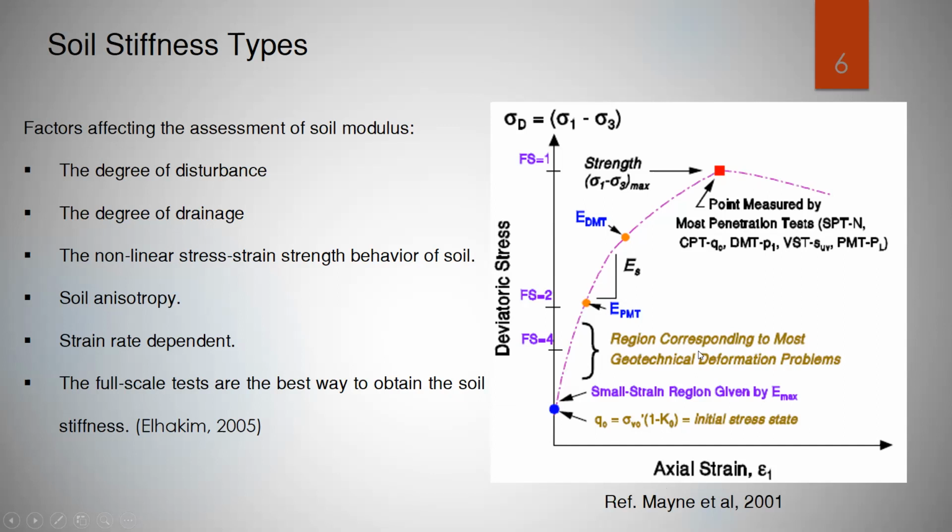In this figure, Mayne in 2001 shows the typical stress-strain curve and the stiffness of the soil corresponding to each in situ test at different stress-strain levels. Also shown is the factor of safety associated with each soil modulus, from the maximum soil stiffness to the minimum soil stiffness. Most penetration tests provide the measurement at the maximum strength of the soil at factor of safety equal to 1, while pressuremeter tests and dilatometer tests get this measurement earlier on the curve. But compared to most penetration tests like SBT and CPT, which may be beyond our geotechnical deformation problem, at factor of safety equal to 4.